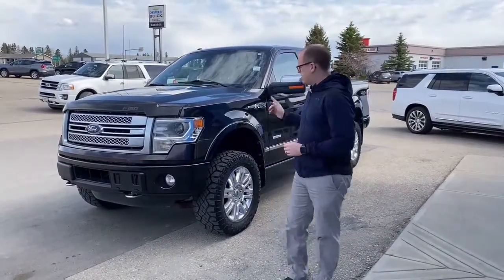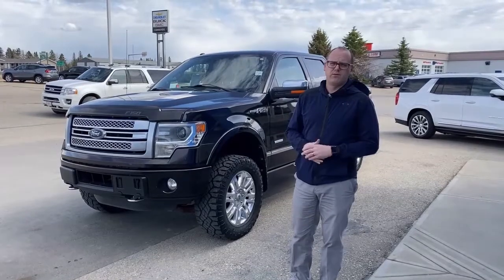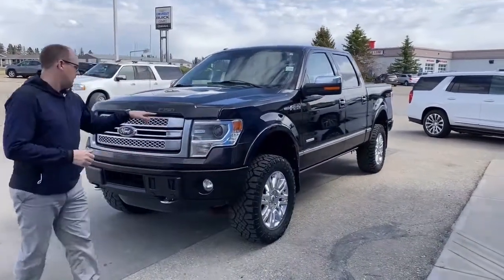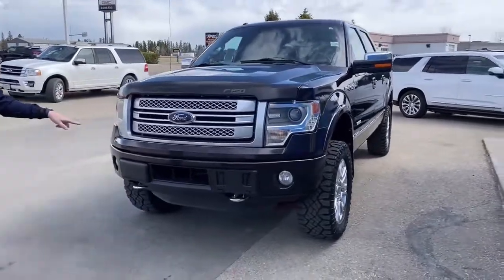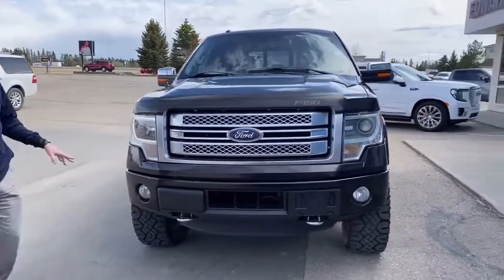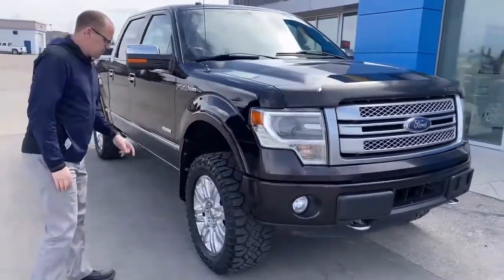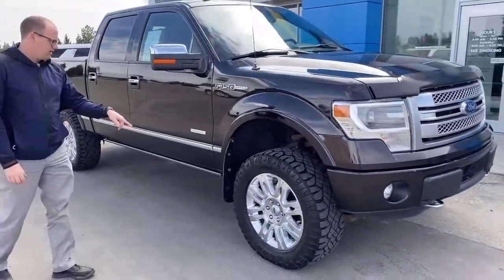Today we're going to be showing you this 2014 Ford F-150 Platinum. So let's take a little walk around and show you the condition of it. Projector beam headlamps up front with the fog lights. We do have a painted bumper that's actually in pretty good shape for the year and mileage. Goodyear Wrangler Duratrack tires. Alloy wheels.